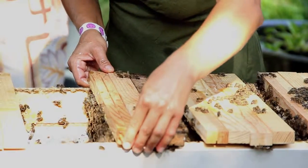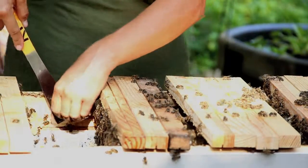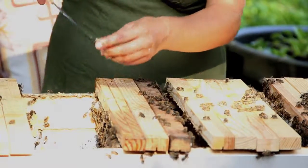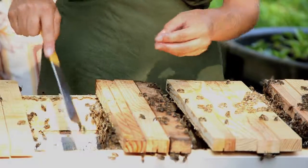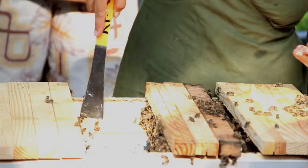We didn't see any queen cups in this hive yet, did we? Nope. They know they got it all under control. Luckily we did that harvest last time. I think that kind of gave them the desire to slow down a little bit.